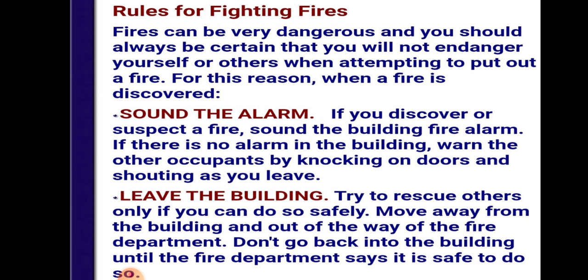Rules for fighting fire. Fire can be very dangerous, and you should always be certain that you will not endanger yourself or others when attempting to put out a fire. For this reason, when a fire is discovered, sound the alarm. If you discover a fire or suspect a fire, sound the building fire alarm.